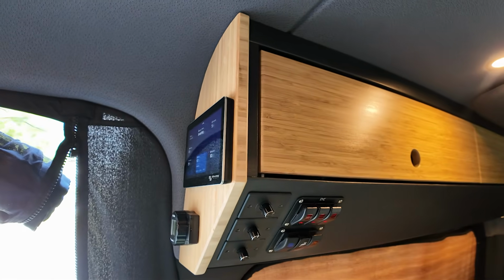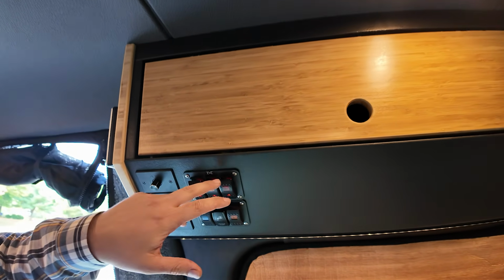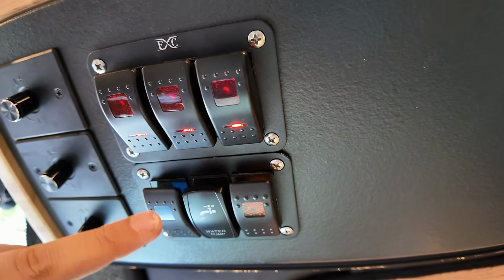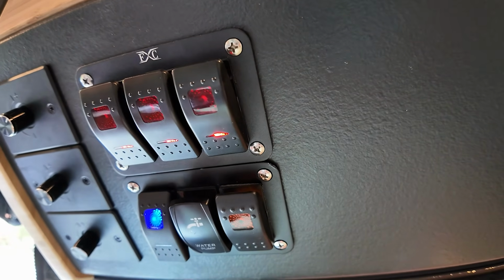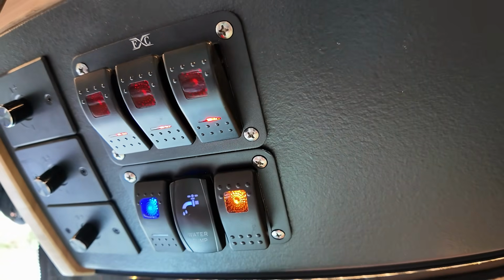Really love their products. On this section, we have switching for all the exterior lights. It's daytime, so you're not going to really see the outcome of that. This is the control for the water heater. We could flip that on. We'll get hot water in a minute. Maybe we'll show how piping hot that gets in a minute. This is for the water pump, and this is for Starlink satellite internet.